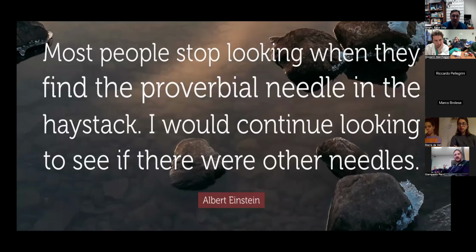I'll leave you with these words about that proverbial needle in the haystack. I think that there's a lot of other needles we need to look for, and I think there's going to be a lot more uses when it comes to molecular testing, especially as the costs of it start to decrease.